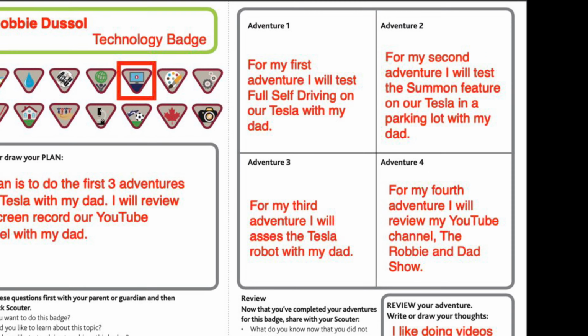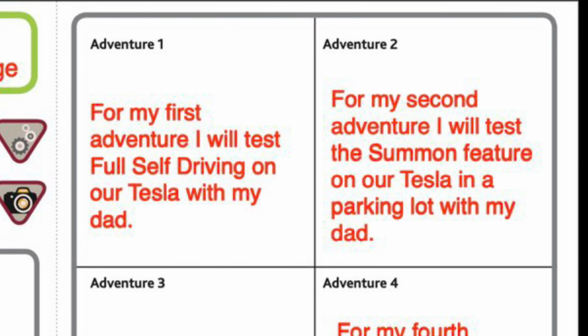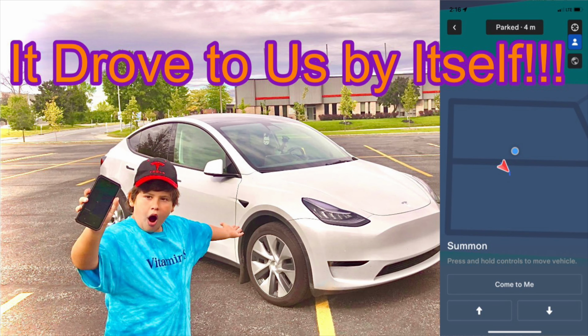For my second adventure, I will test the summon feature on our Tesla in a parking lot with my dad. This time on the Robbie and Dad Show, we test the summon feature on our Tesla.